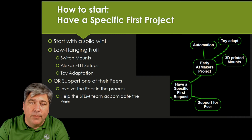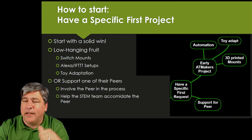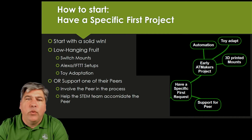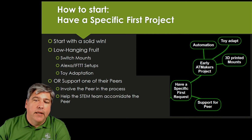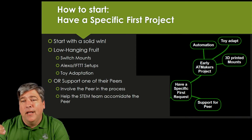But it is really easy for the robotics teams. They have idle printers. We give them the file. They print it for you. They stick in a T-nut, and you have an easy win on your first request. That is huge. Make sure the first thing you're doing is low-hanging fruit, and they will get a success.